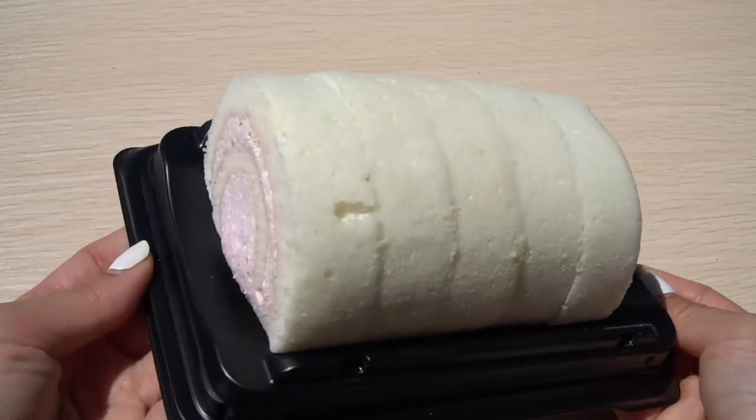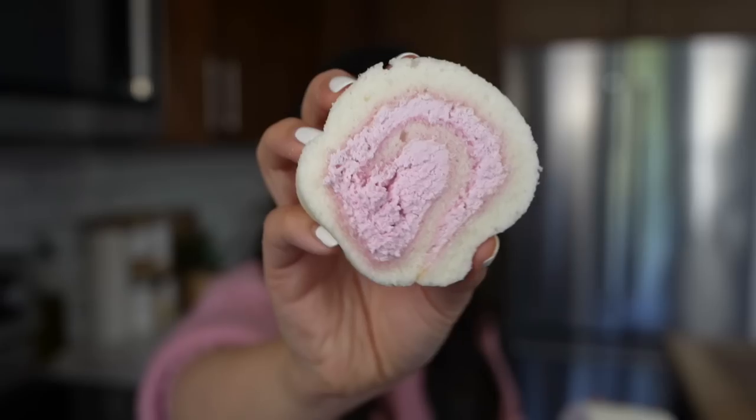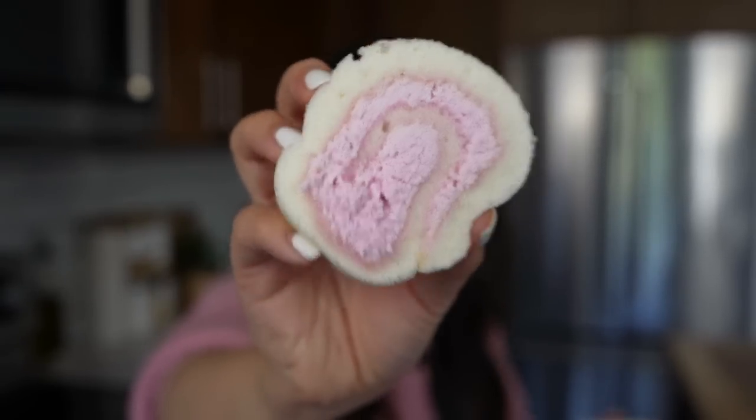All right guys, so when I was filming the B-rolls for this and I opened this up, the strawberry smell smelled so delicious. And even just picking it up now, it is so incredibly soft. And look at that nice strawberry cream inside. I feel like I'm holding onto a cloud. Here we go.